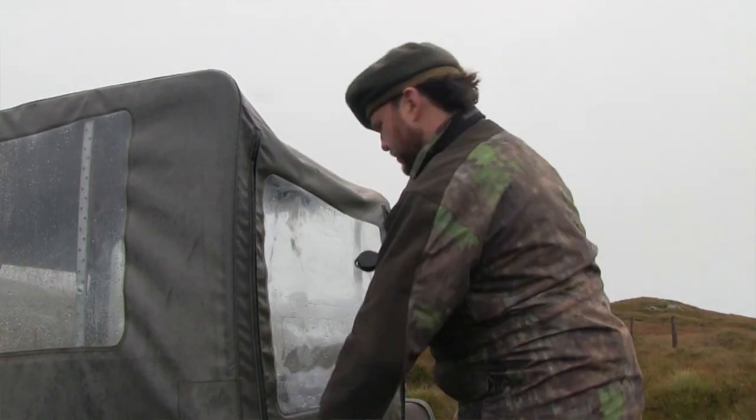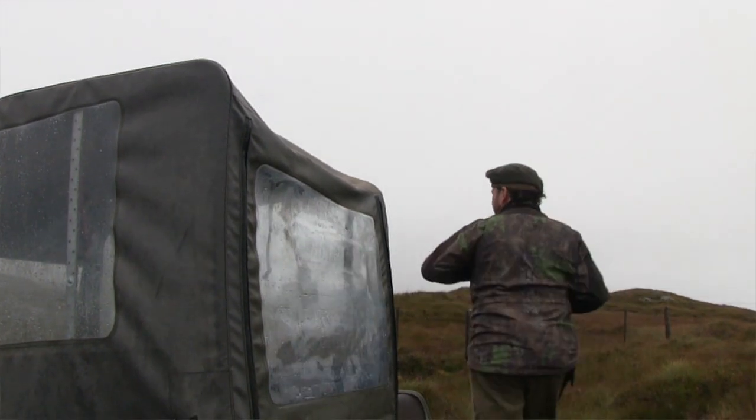And it got to the point where it didn't matter how hard you looked through your binoculars, you just couldn't really pick out what you were trying to look for on the hill. So we really had to call it a day from there.